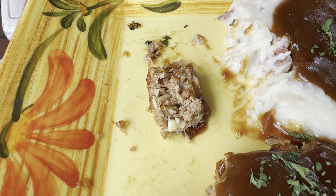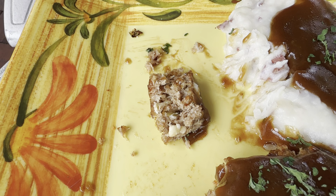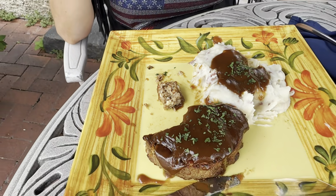Here you can see some of the blue cheese in the meatloaf. It has a great creamy flavor. It's a little tanginess. And the more I'm eating this, I'm getting some flavors from those green peppers.